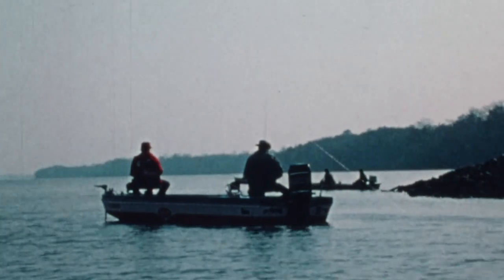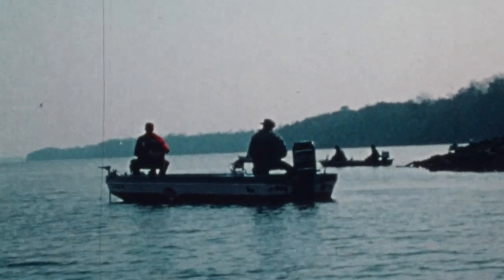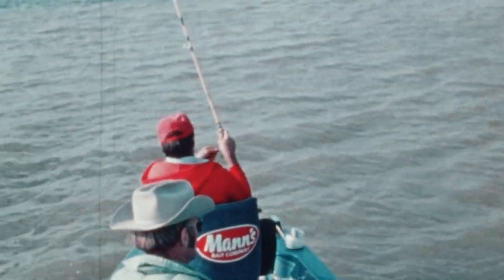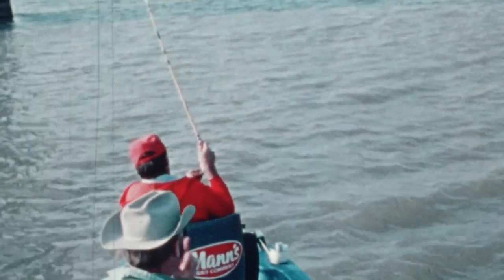This Lake Eufaula, at the normal pool stage, covers approximately 45,000 acres, so it'll give you a pretty good idea. It's a pretty nice sized lake. Looks like Tom's got one on here at the front of the boat. Must be a pretty nice one.